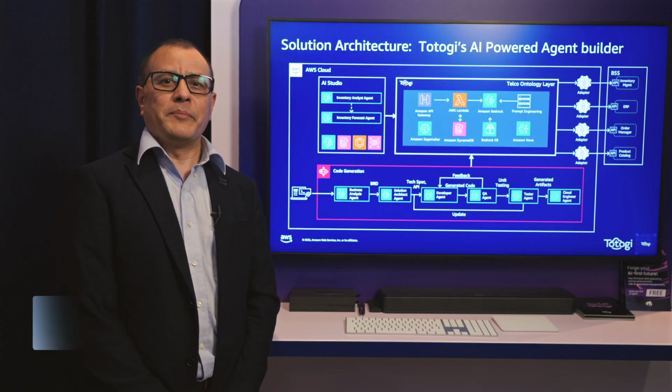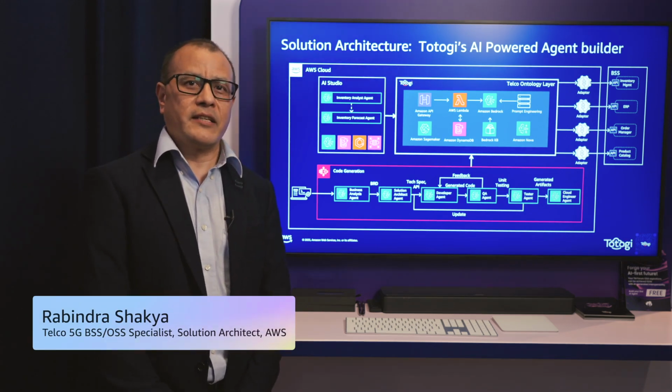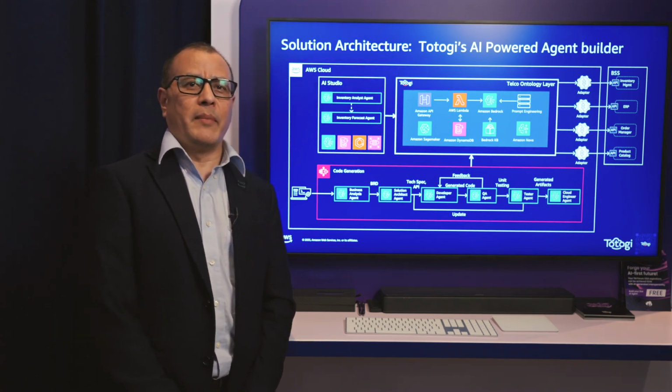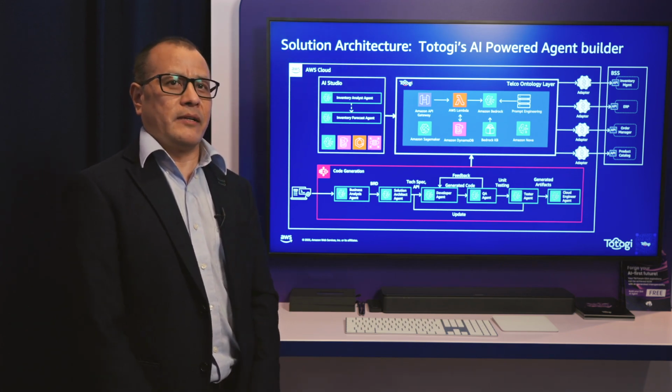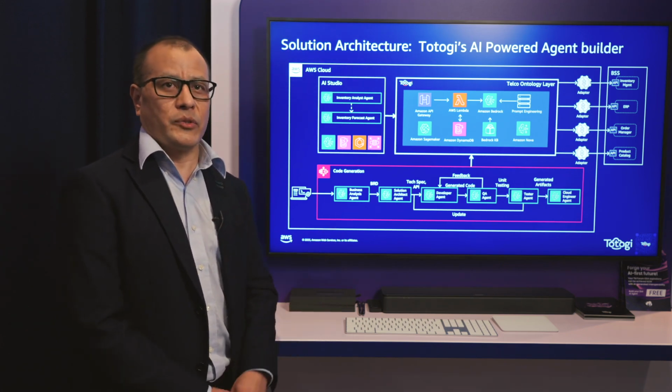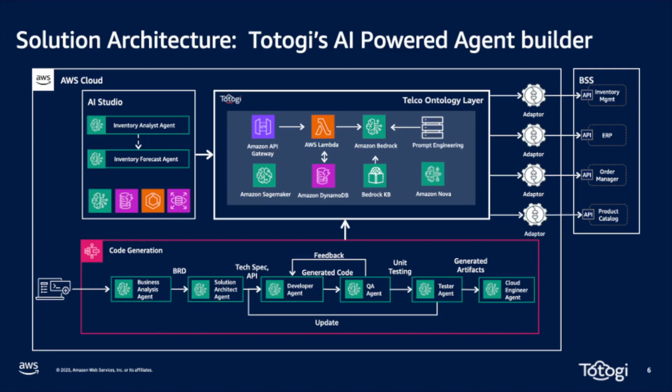Hi, I'm Rabindra Sakya, Senior Solution Architect at AWS. I'm going to explain the AWS architecture that powers the BSS Magic that Mark has just shown previously. And it consists of three main components.